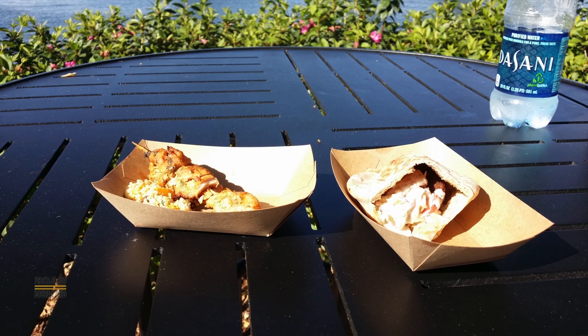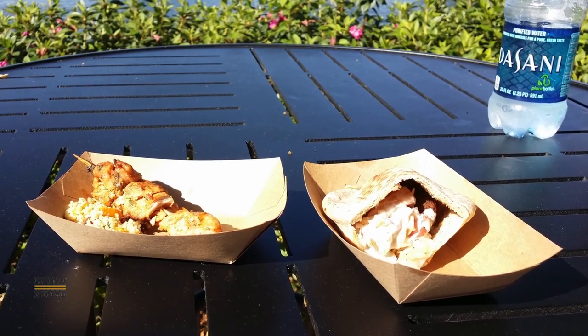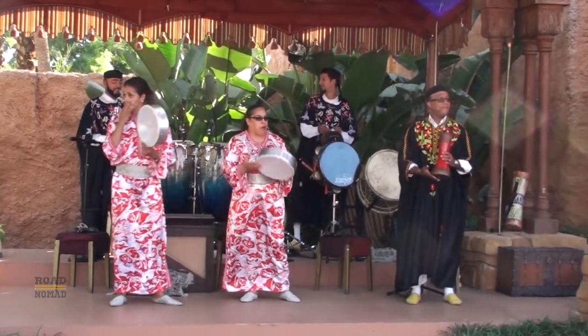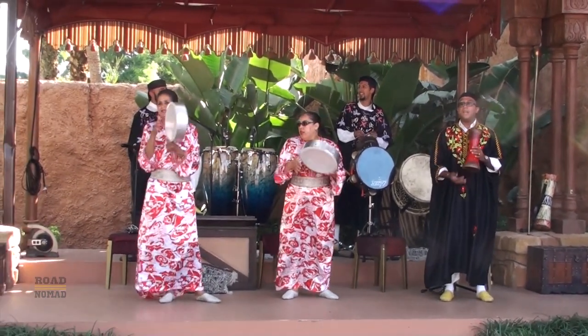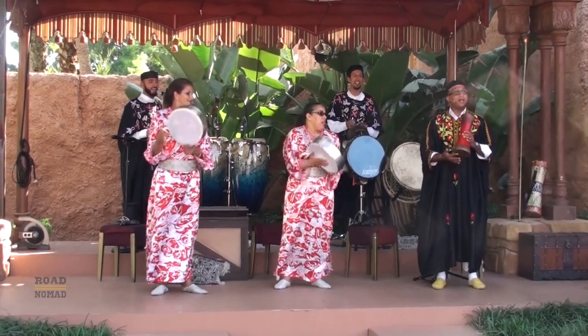Here we have some harissa chicken kebab and falafel pocket with cucumber, tomato salad and tahini sauce. And they have this band playing folkloric music. And everybody seems to be having such a great time.